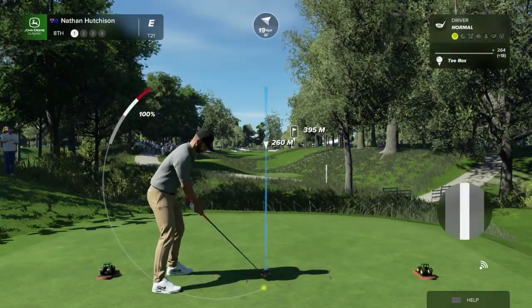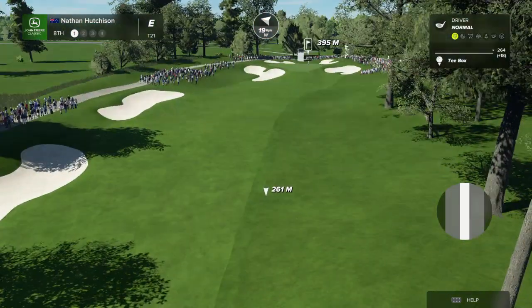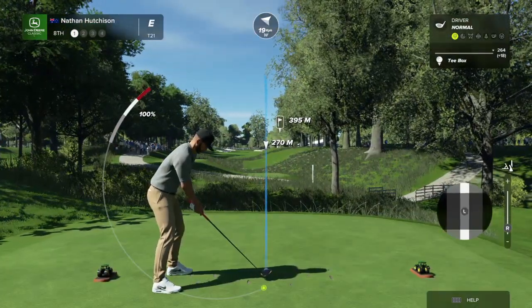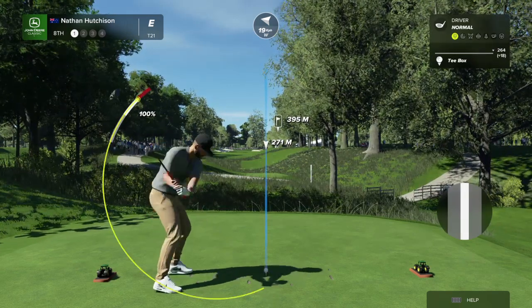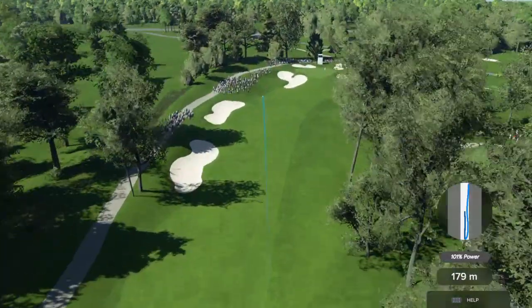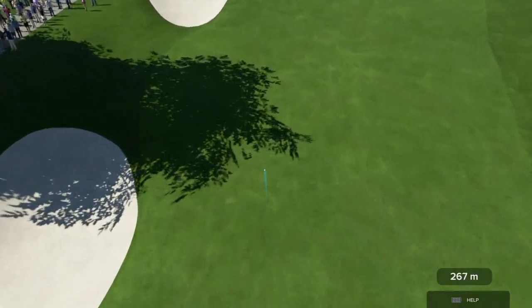This has to be one of the more difficult holes in golf, the long par four. Par four, every single shot plays uphill. Make sure to take plenty of club. What a gargantuan tee shot. Should be safe there.